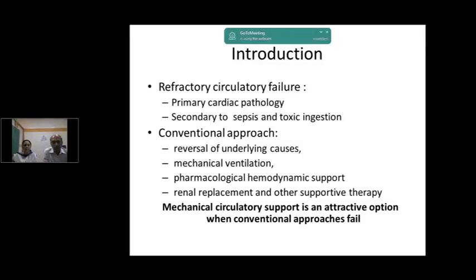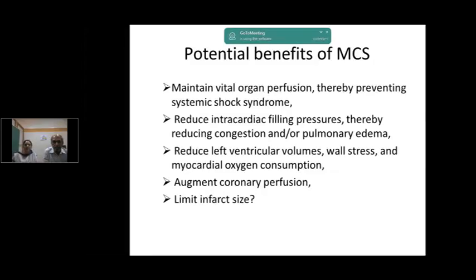Mechanical circulatory support is an attractive option when conventional approaches fail. The potential benefits of mechanical circulatory support are that they help to maintain vital organ perfusion, thereby preventing systemic shock syndrome. They help to reduce the intracardiac filling pressures, thereby reducing congestion as well as pulmonary edema. They reduce the LV volumes, wall stress, and myocardial oxygen consumption. They also help to augment the coronary perfusion. The final role, limiting the infarct size, is still questionable with MCS.